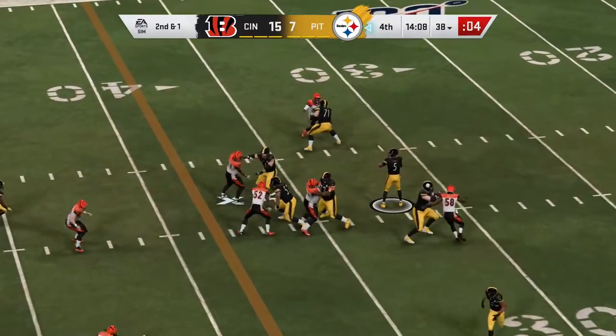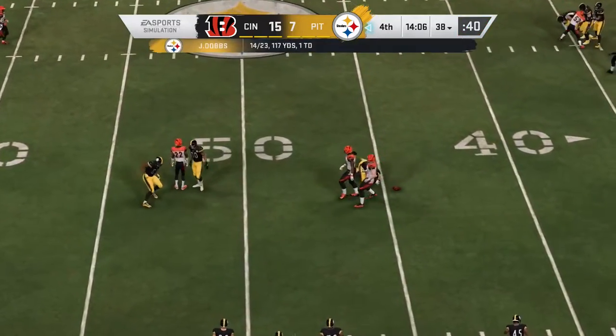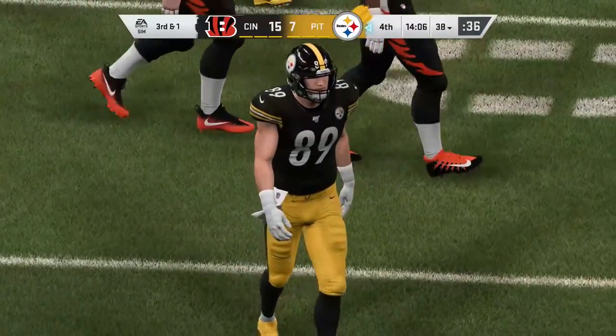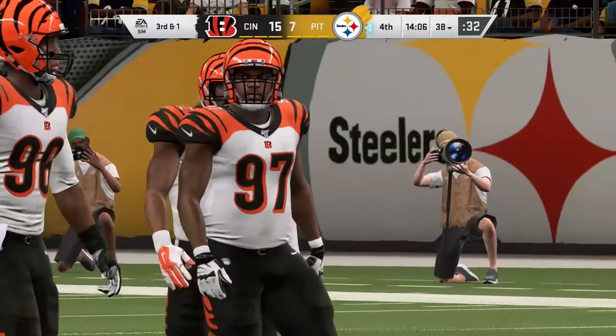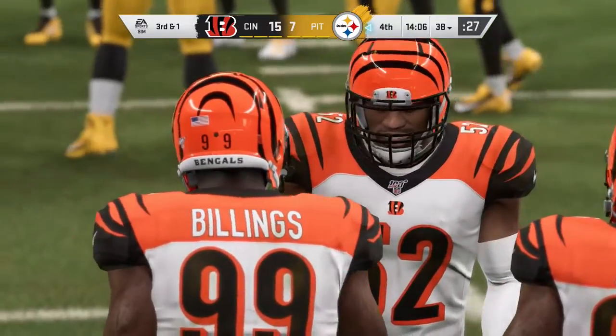To throw again on second down, Dobbs. And that is incomplete. He couldn't hold on through the contact. Brings up second down. You get a tight end like this, and you know he's used to dishing out punishment, but here, he's one that has to absorb the contact, and as a result, unable to hold on to the football.